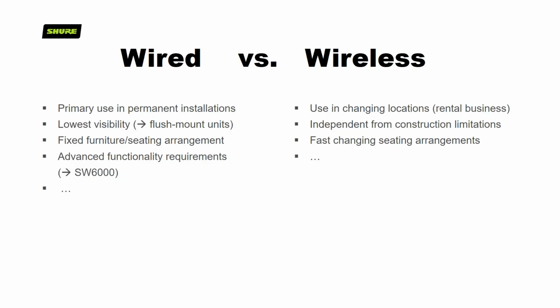Also, because there's no cables, you don't have to worry about drilling holes. You don't have to worry about limitations from furniture or flooring, or perhaps historic buildings where there's a rule that you can't change anything. But ideally, the situation where you've got a multi-purpose room where one day it's set up classroom style, the next day it's theater style, the next day it's a U-shaped table, a wireless system is great for that because no matter where the tables go, the system goes with it.